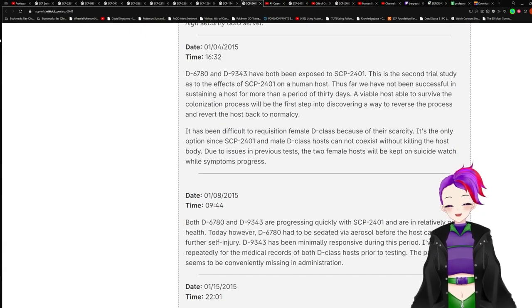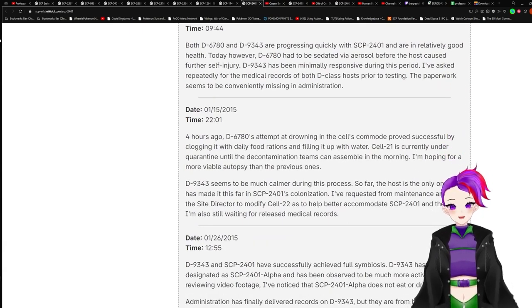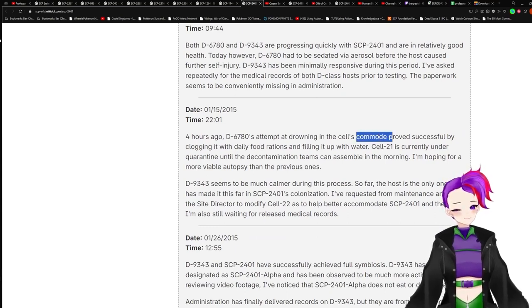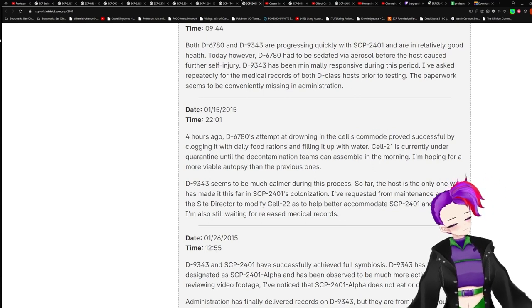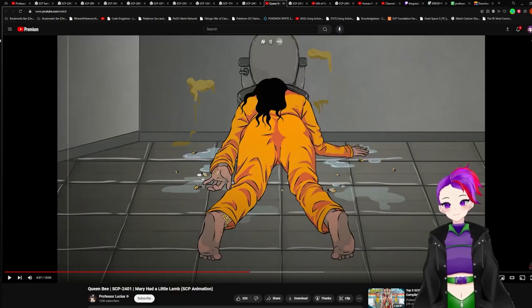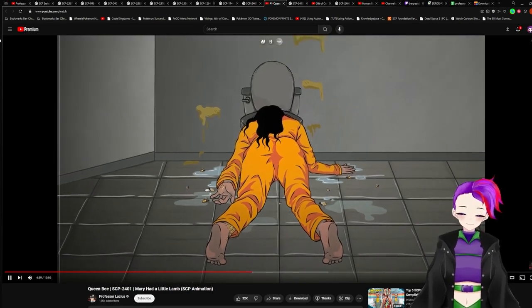Wait a minute. I don't think it was the toilet. Hold on. Then she ran a silicone proof successfully clogging it with daily food rations, filling it with water. Commode? Is like a commode a toilet? Because if not, yeah, okay, it is. Okay. I wasn't sure. Dead bees surrounded her body.